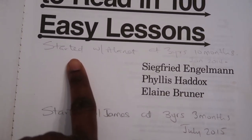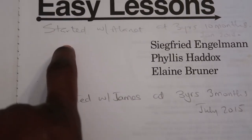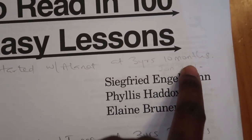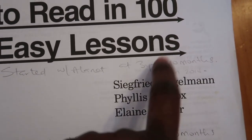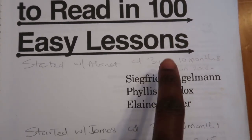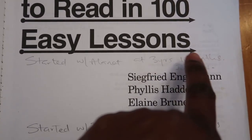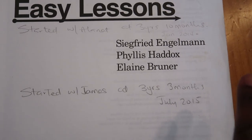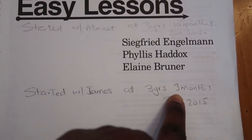Oh, I actually write it out. So, yeah, I started with Alana at 3 years, 10 months. So Alana was almost 4 when she started this book, guys. I started with James at 3 years, 3 months. So I started a little earlier with James.